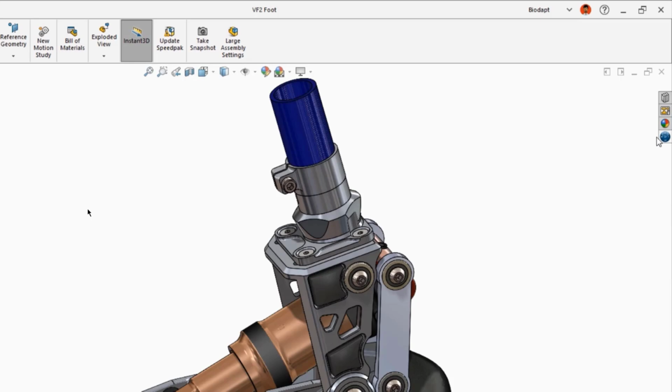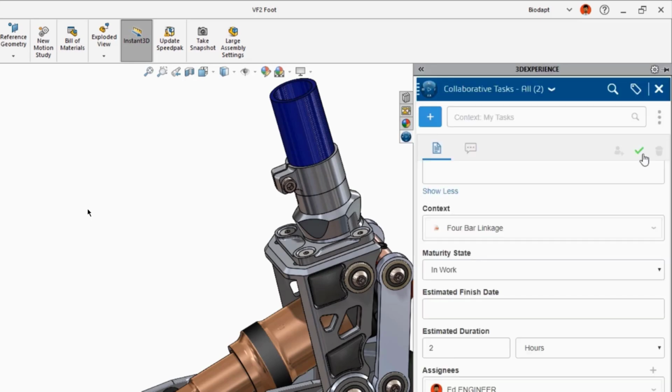Yep, so I'm done with this. You can see the update here. I'll simply click on the green check and complete this task.